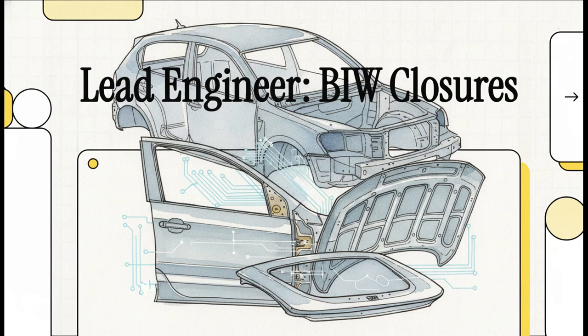Welcome to this explainer. Today, we're unpacking something incredibly fascinating, the anatomy of a lead engineer in the automotive industry. Specifically, we're diving deep into the highly technical role of a lead engineer for BIW closures and Upperbody. To really ground our exploration today, we're actually using a real-world position at Mahindra and Mahindra, specifically based at the Mahindra Research Valley in Chennai, as our anchor.